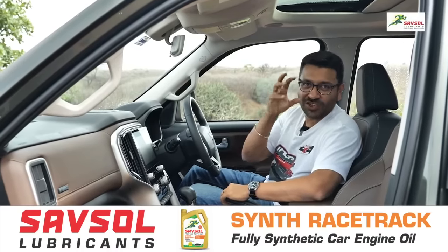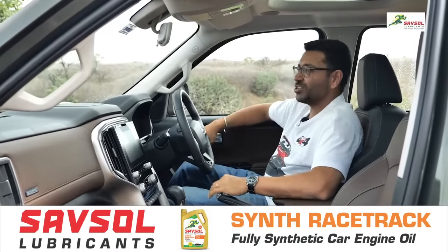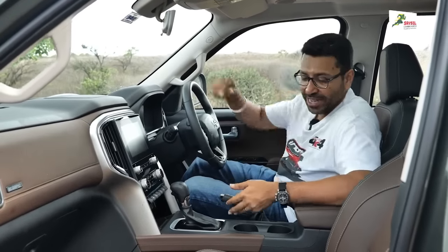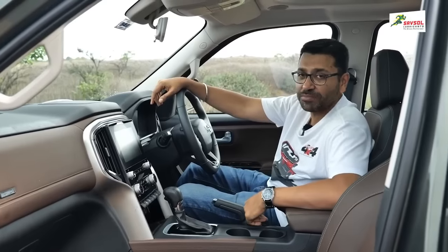Shutting the door, it has a solid, nice door shut, and you can rest your arm on the door. So again, it gives you that king of the world driving feel. It's got a traditional mechanical handbrake, not an electronic parking brake, even though this has disc brakes at the rear. It's not drums at the rear.